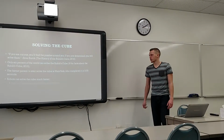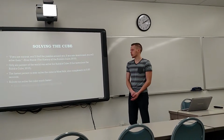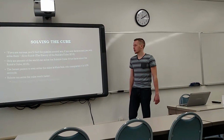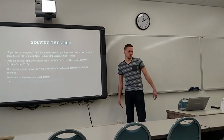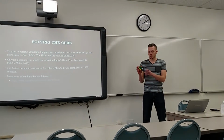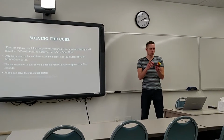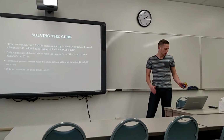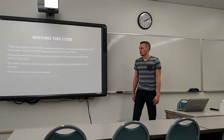So, solving the cube, here's a quote from Rubik. If you're curious, you'll find the puzzles around you. If you're determined, you'll solve them. And what he was saying with this was that pretty much anyone can look at this, and if they're a little curious, they'll realize what you have to do. You have to get all the colors on the same side, but you really have to be determined if you want to solve it.